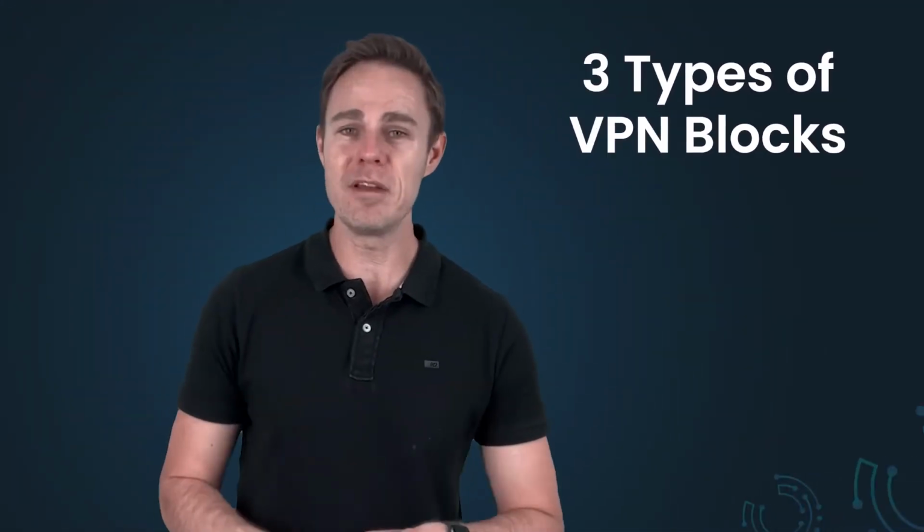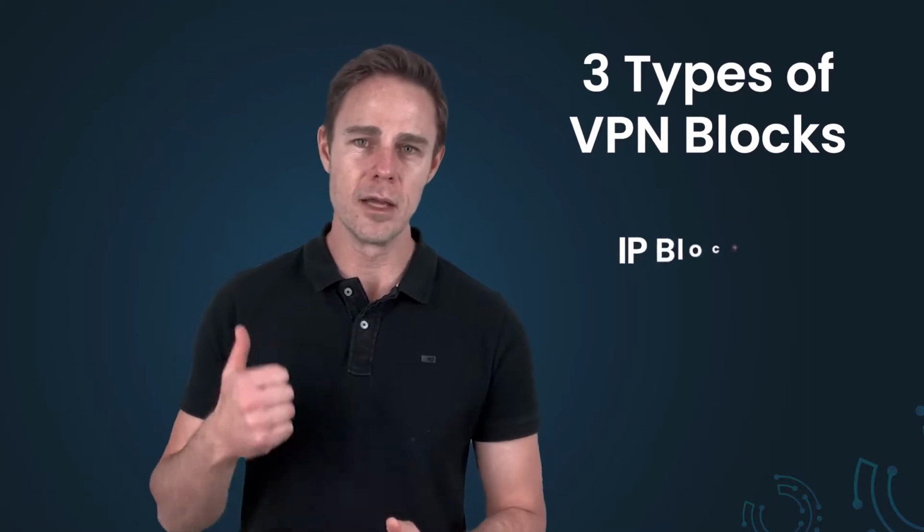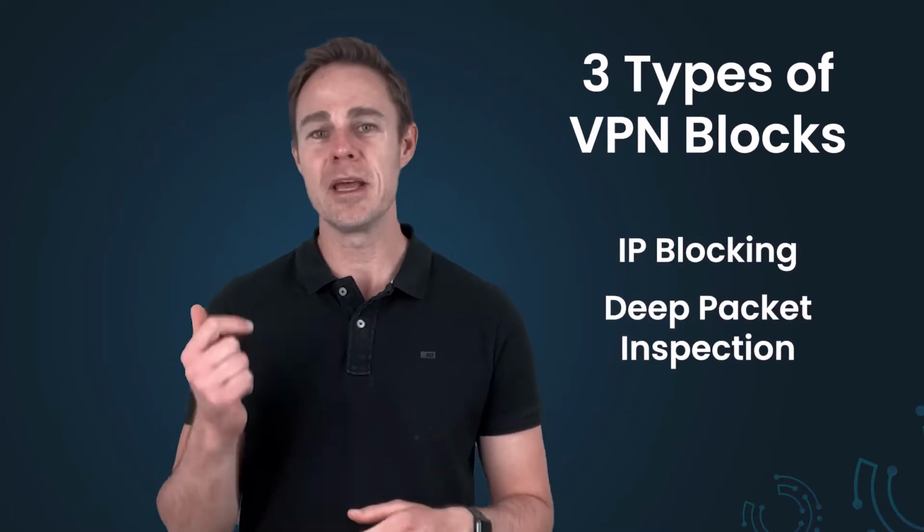There are three primary VPN blocks that you should be aware of. They are IP blocking, deep packet inspection, and port blocking. Each of these requires a different solution to bypass them. Let's not get ahead of ourselves, shall we?